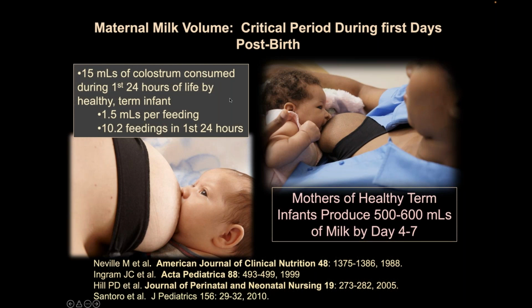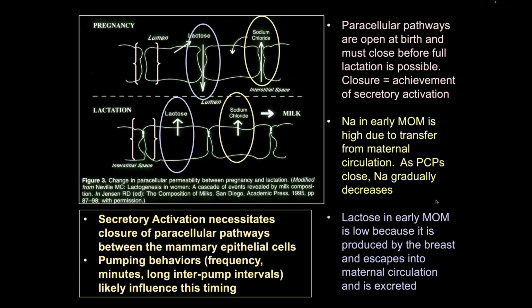However, if you look at what a miracle the breast does, the mothers of those same babies are producing anywhere from 500 to 600 milliliters of milk by days 4 to 7. So what happens that this miracle occurs, that we go from such small amounts of milk to these copious volumes? Well, what I want to show you here is some of the physiology and the biochemistry and the milk product with respect to secretory activation.